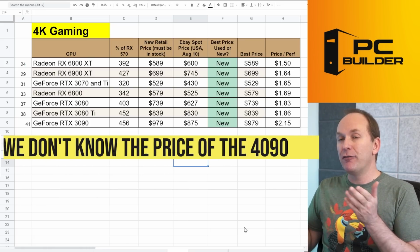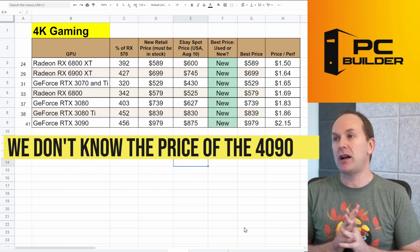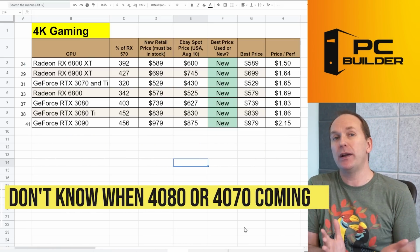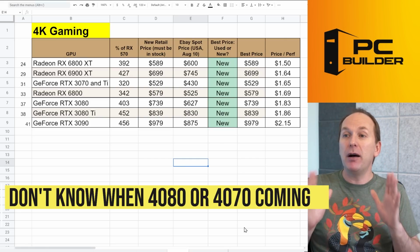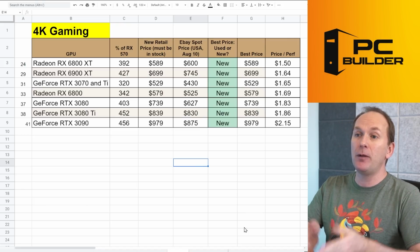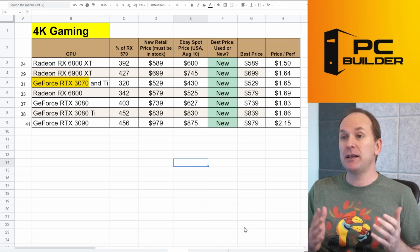The RTX 4090 might be $2,500, might be $2,000. We don't know what the pricing on that's going to be. Certainly not going to be $589. And are we going to get the 3080, 4080, 4070? Who knows? But if you need something now and you want a GPU that's 4K capable, I would take a look at the 6800 XT, 6900 XT, possibly the 3070.